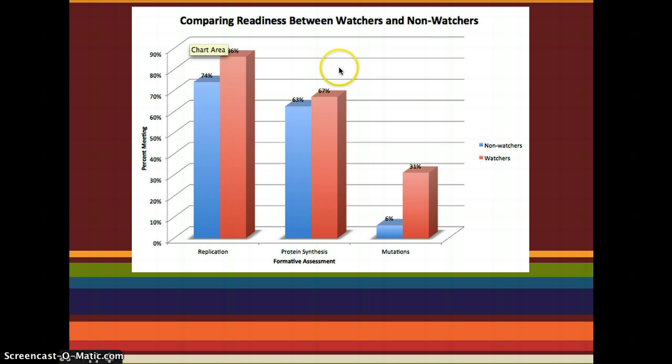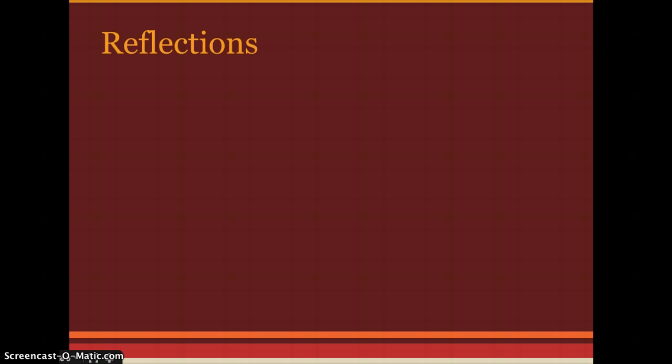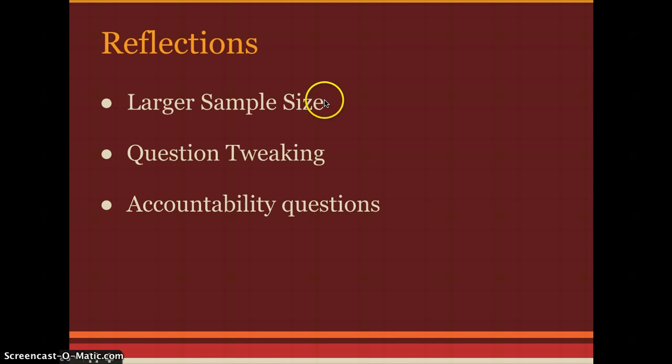Protein synthesis is very difficult for students to understand, and for 63% of the non-watchers to meet, I don't have an explanation for that. I think that is really curious, and I would want to see what this looks like in a bigger sample size. I really have no response for that. And then mutations, you see that the watchers performed a little bit better, which is, I expected everything to look like this.